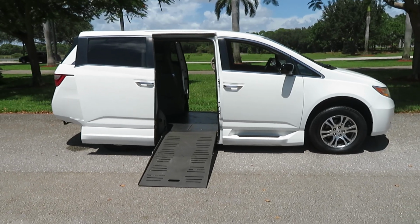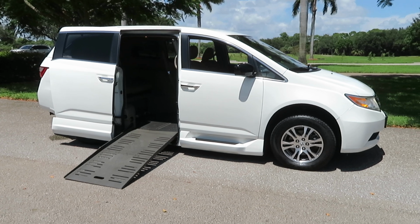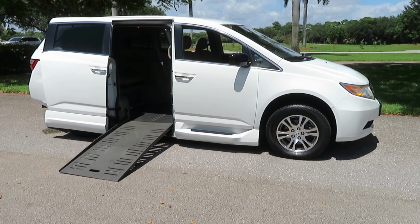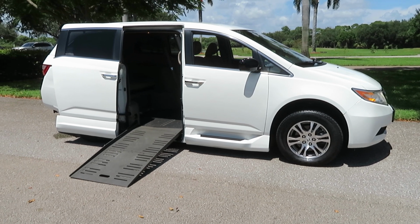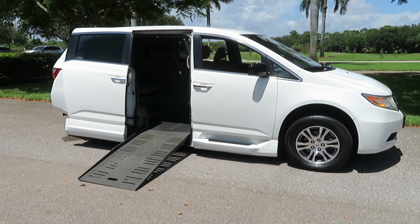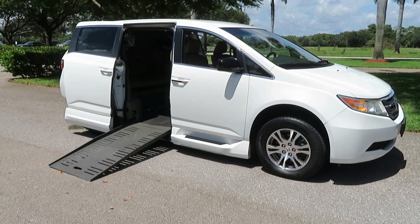Here's another really good van. We just took it in. It belonged to a good customer of ours. This is a 2012 Honda Odyssey BraunAbility fold-out conversion, power fold-out conversion with a kneel-down system. This is a 2012 Honda Odyssey EX side entry handicap conversion van.